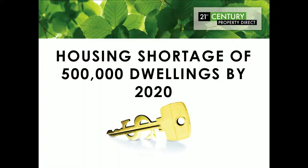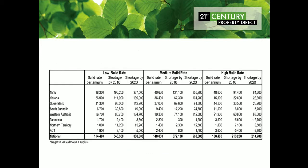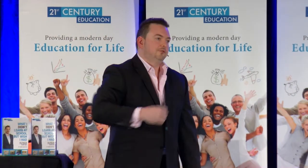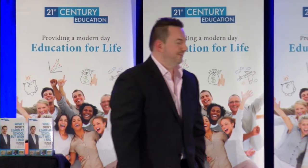Also, because we've got all this migration coming in, we've got a shortage of dwellings, around 500,000 by 2020, which is incredible. This is from the Building Industry Association of Australia. Who thinks that's a pretty cool market to invest in so far? Yeah, can you see how the ducks are lining up? I can just go on and on.